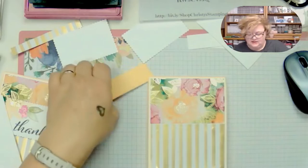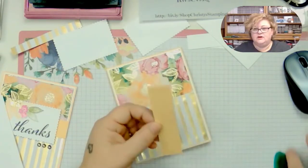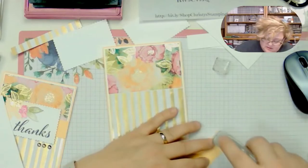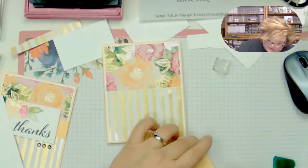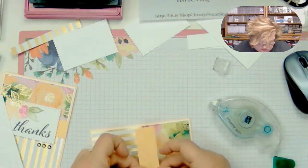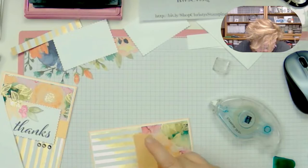Now we can add our gold foiling. If you're afraid of the glue, definitely use your stamp and seal. You're going to need some stamp and seal or some tear and tape to attach this, because it goes from the edge to the edge.